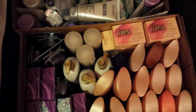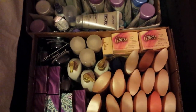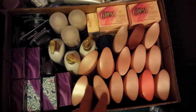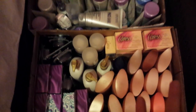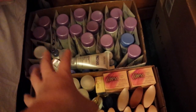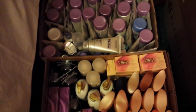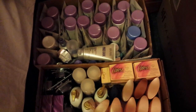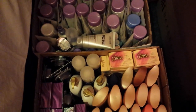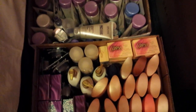This is not all my Caress. This is just a single bars. I have so much in my closet in my bathroom. And then these Caress body washes. But between all of the shampoo and the body soaps that I buy, if it's not these, I don't care about it. I don't buy those for myself. I buy them for other people. So all that goes away.